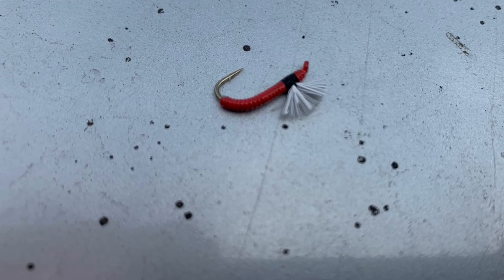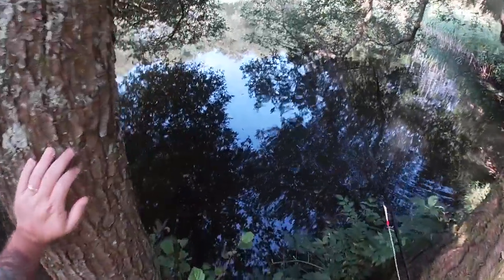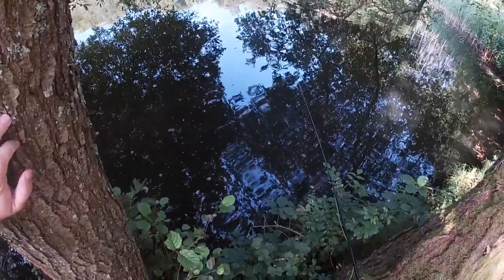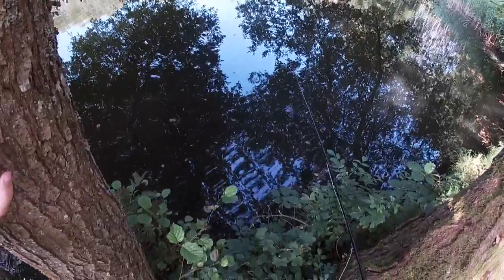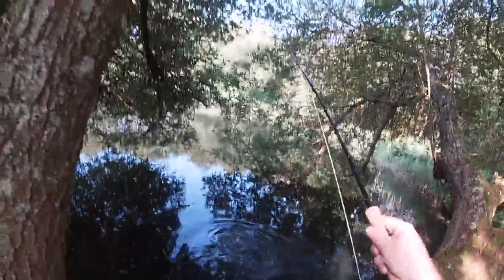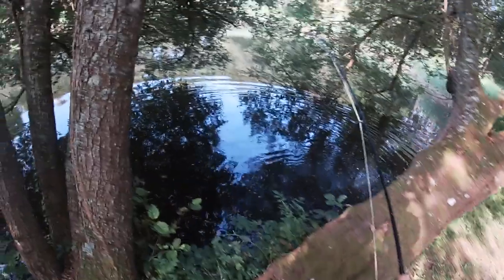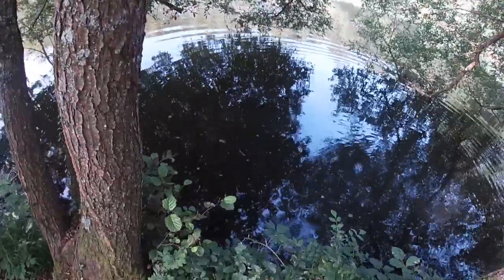Here's a fly I'm using, guys, of when all else fails, one of the best summer stalking patterns. Got him. Got him, got him, got him. There we go. That's fun. Double check recording. When all else fails. Oh yeah.